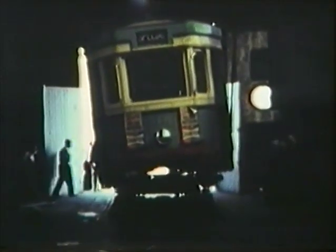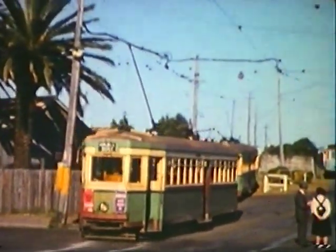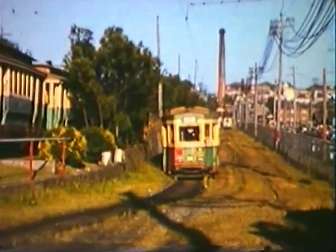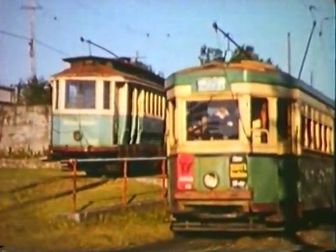And inside the buildings, a tram being lifted into the air was a common sight. Workshop employees had a special tram service to bring them to and from work. These trams are leaving the workshops, taking employees home in the late afternoon.